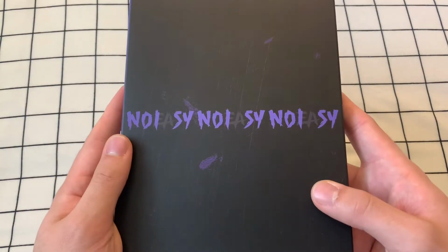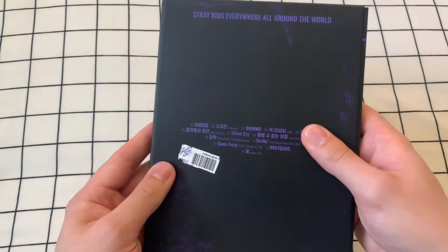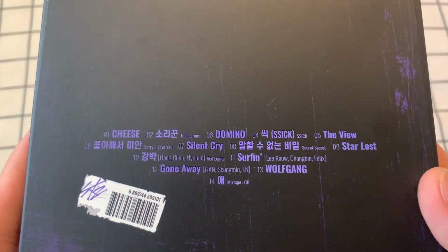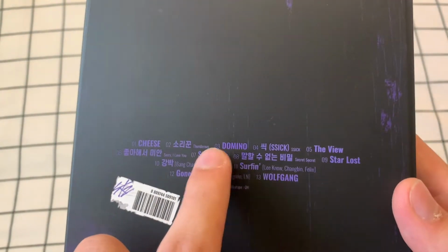This is the last album that I have here for you guys. There's a couple of albums I have on pre-order, but this is the last physical album that I have here right now. And this is Stray Kids' No Easy album that is so amazing. It's like a full Stray Kids album and it's so great. What is your guys' favorite track? Because guess what? Mine is Silent Cry. That's my favorite track in the whole album.